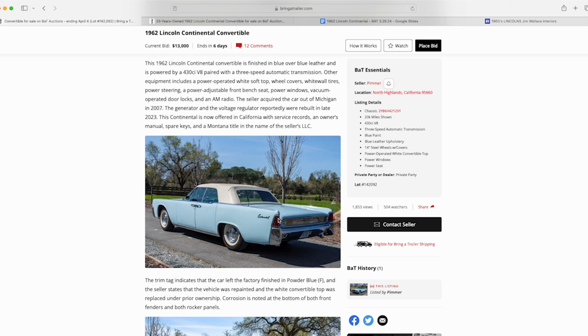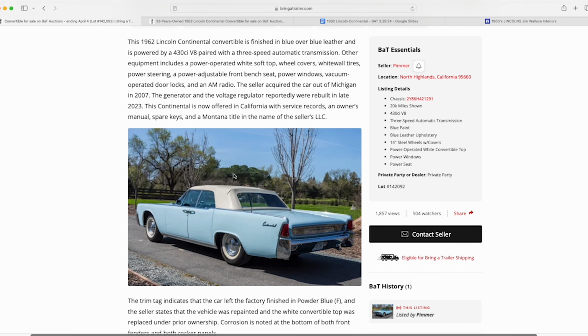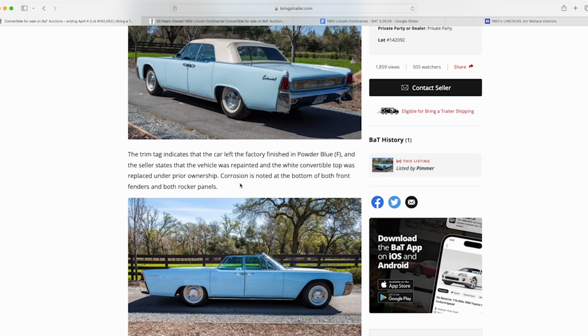Some of the basic information here, which is typical, it says the Continental is now offered in California with service records, an owner's manual, spare key, and a Montana title in the name of the seller's LLC. For those that don't know, you can go down the bunny trail. I'm not going to spend a lot of time here, but a lot of folks do register their cars in Montana. There's advantages to that, apparently, depending on the car's worth and people's net worths or their assets, but that's a whole other topic.